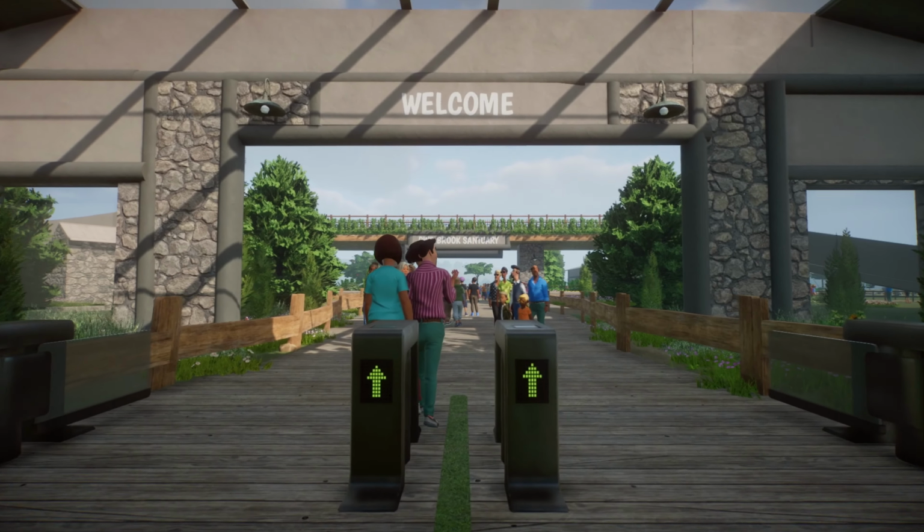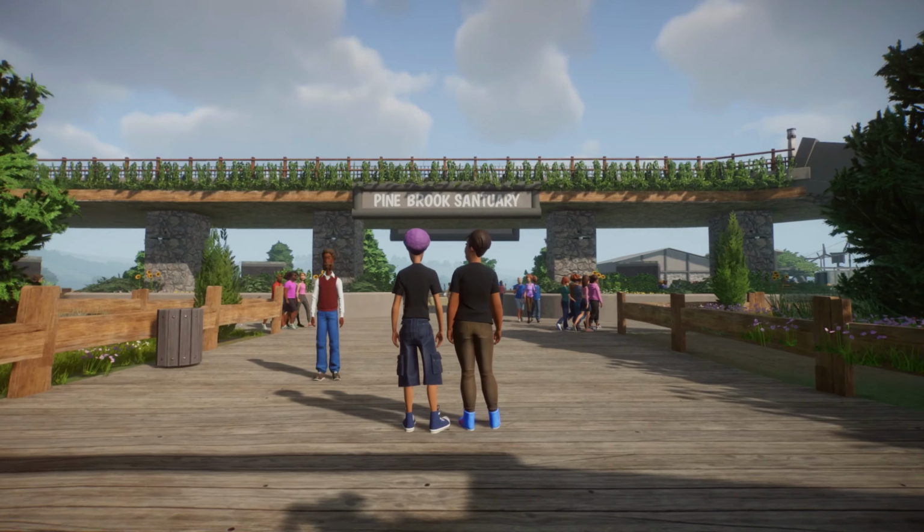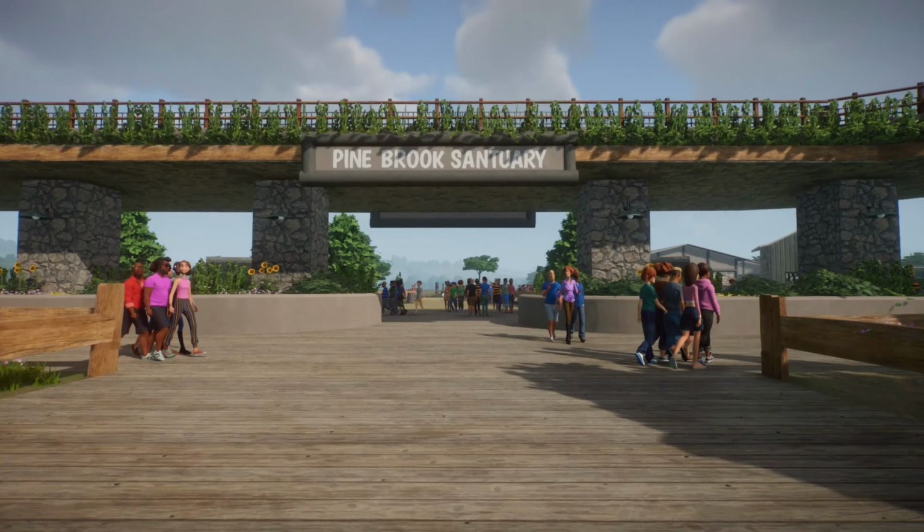Okay, everybody, after 5 hours, we have got 2 entrances. So, yes, okay, thinking about it, 2 entrances was a bit excessive, but I think it turned out okay. So, let me show you how it went.